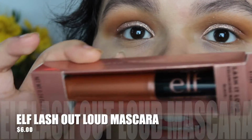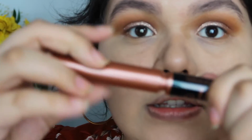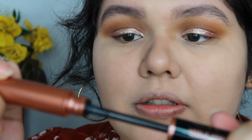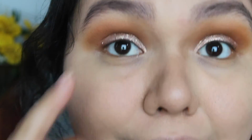Wow, this one is my original brow. This one's not. Wow. I used the e.l.f. Lash It Loud Voluminous Mascara, and this is the cute packaging it comes in. So this is how the baby looks. Ooh, this is how the wand looks. And we're gonna try to see if it illuminates my freaking eyelashes, because your girl got horrible eyelashes.